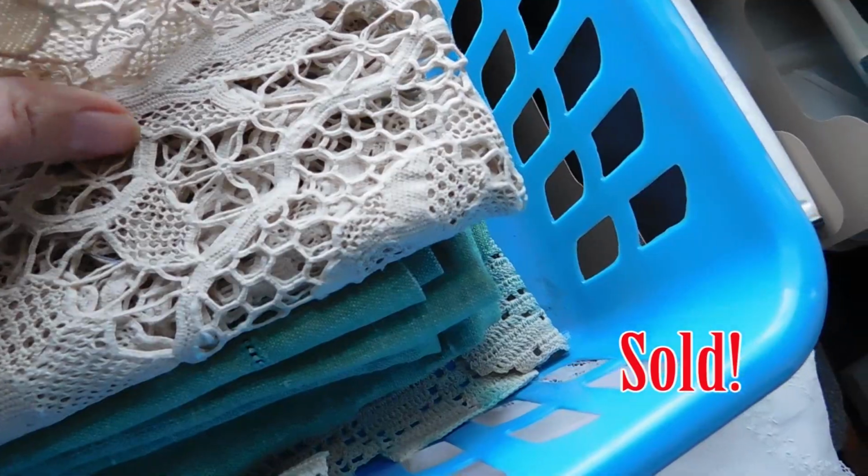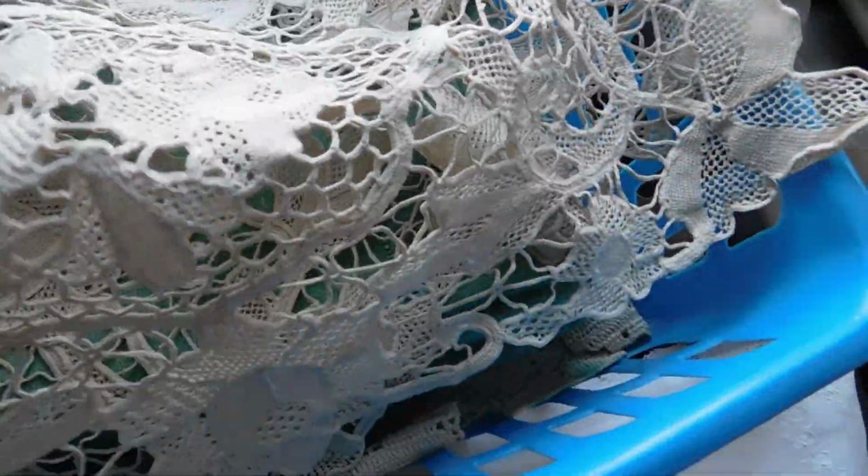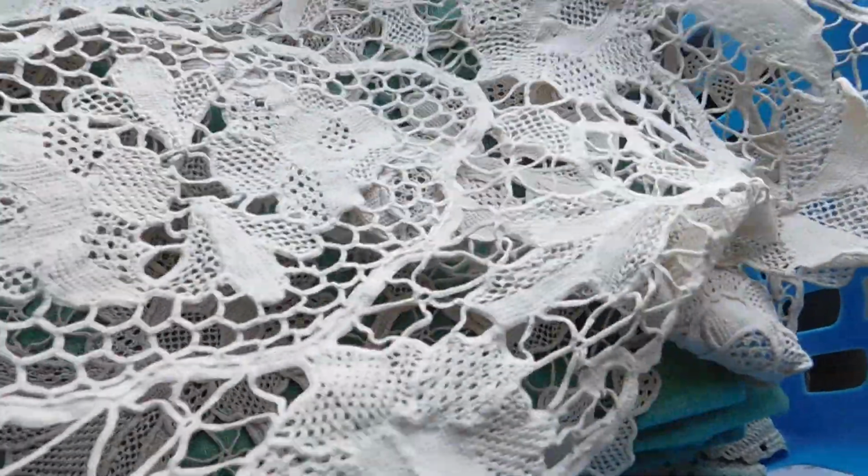And then these are some, I think they're probably French lace, but some type of European needle lace. I think they're placemats, maybe, but you could use them as doilies, or you could make something out of them. The stitches are extremely tiny and beautiful. I just had 2 of these, so I listed them together for $24.